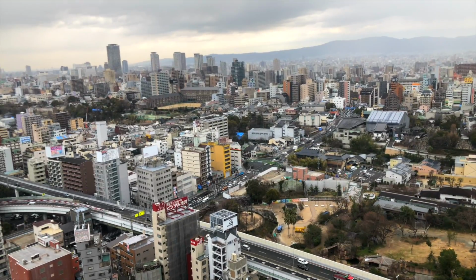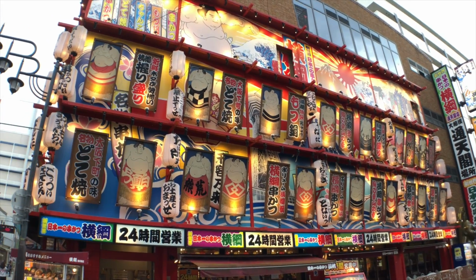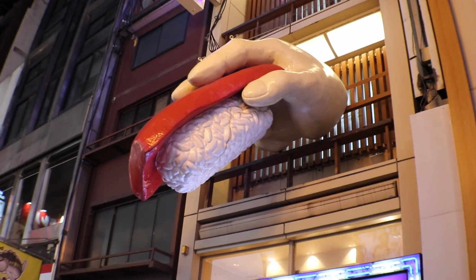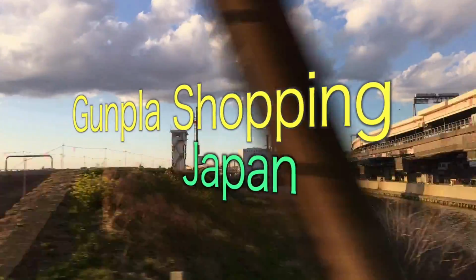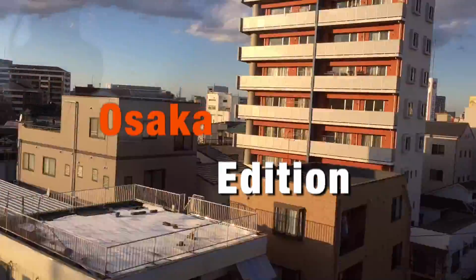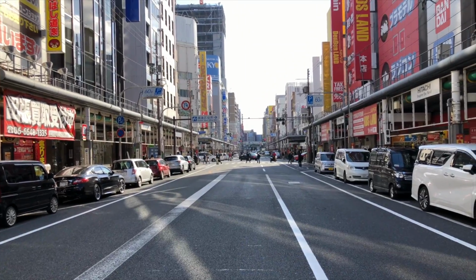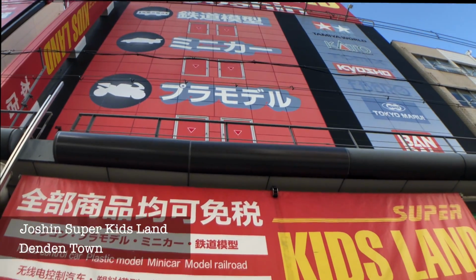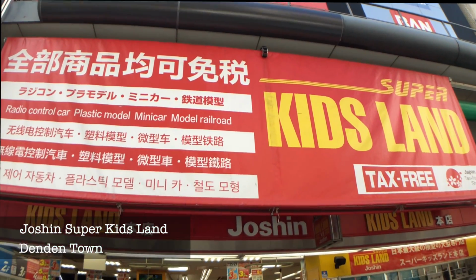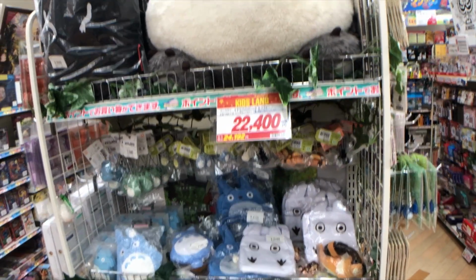Welcome to Osaka, a bustling city that holds immense culture, food, tradition, and of course, gunpla. Located on the main road in Denden Town is Super Kids Land. It's home to 5 floors filled with tools, Tamiya products, miniature models, trains, and toys as well.